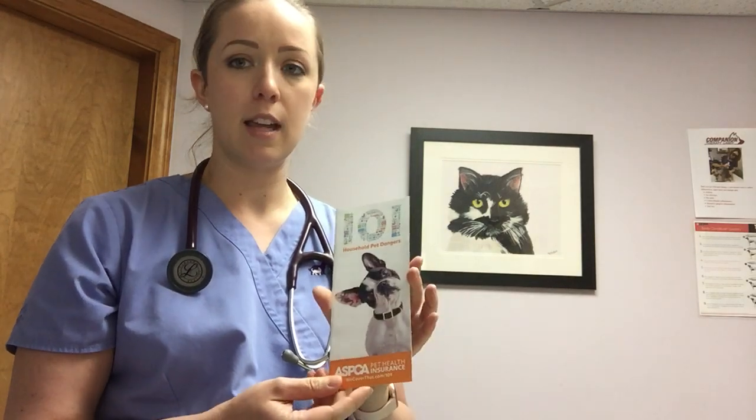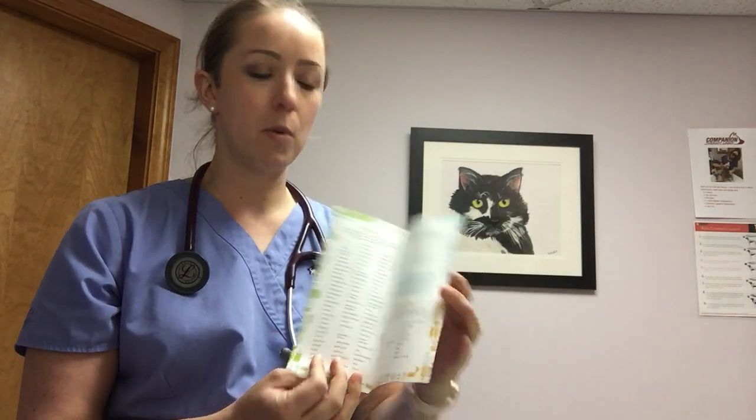Other kind of dangers, the ASPCA is the pet poison line that is linked to. This talks about just some common ones at home. Like most people don't know about gum in dogs is really toxic. Grapes is another one that people often forget. So just kind of a good reminder of things in the house that we want to keep away from our puppies and dogs, okay?